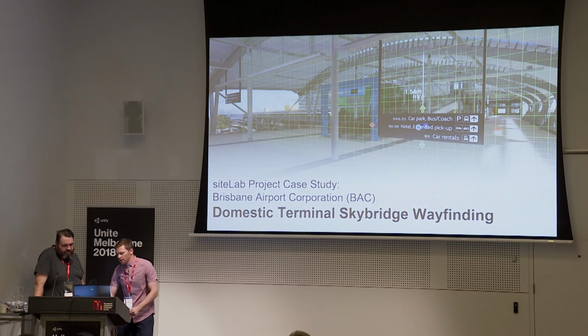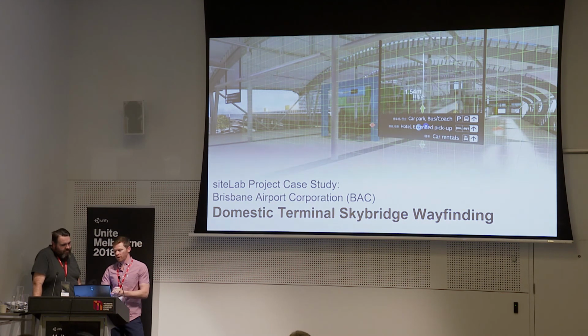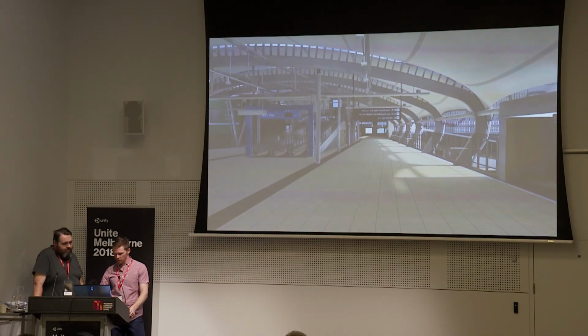All right, so the second case study that we want to talk about is some work we did for Brisbane Airport Corporation. We actually did two projects for them, one inside the international terminal and one on the Sky Bridge at the domestic terminal. They were going through a wayfinding exercise where they were redesigning all the signage. So what we did is we built those environments in virtual reality, and we let them experience it. We not only walk through the design, but actually start to make design changes directly inside VR. So I'll quickly show you this.